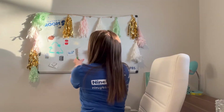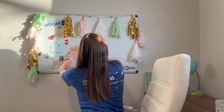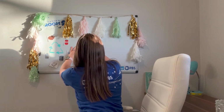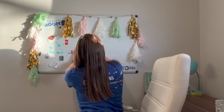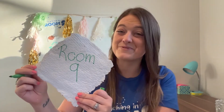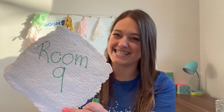I'm gonna make a new Room 9 sign. So I'm gonna write ROOM 9. So now I have a new Room 9 sign to hang up on my whiteboard back here, made out of recycled paper.